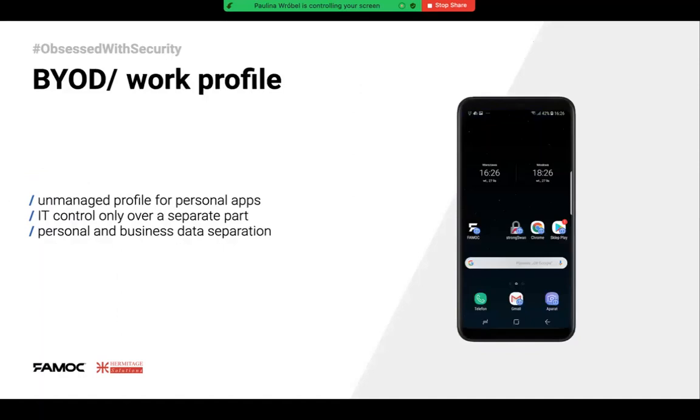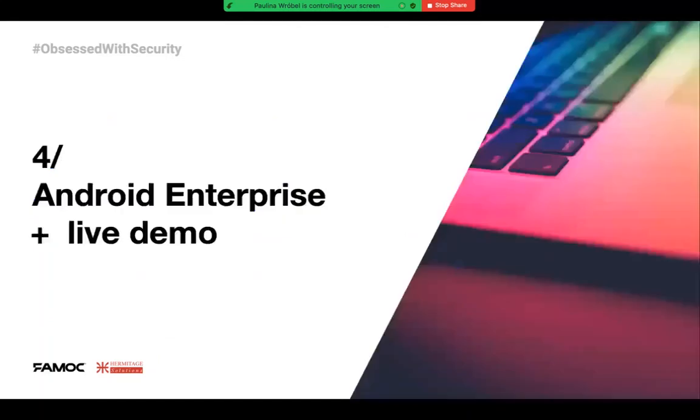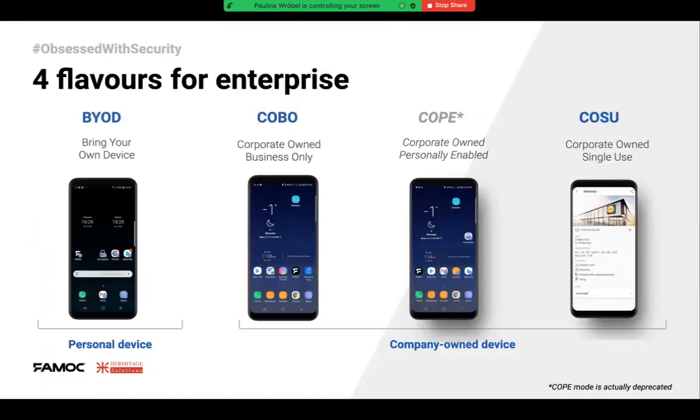And with Android Enterprise integration, Famoc Manage can manage business data and business apps while leaving the private part untouched. So we can, of course, depending on the model, which I will describe later on, manage only the business part, leaving the private part untouched.